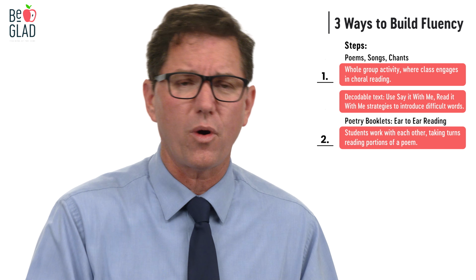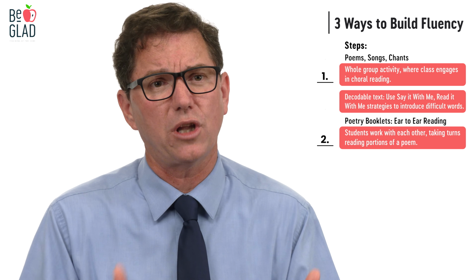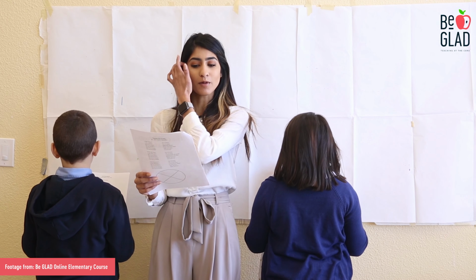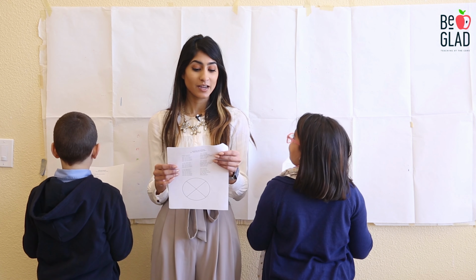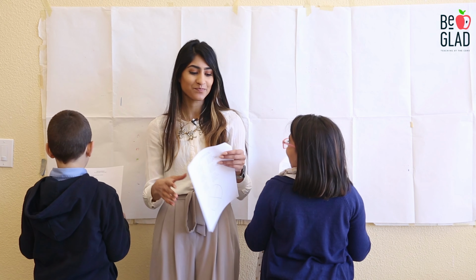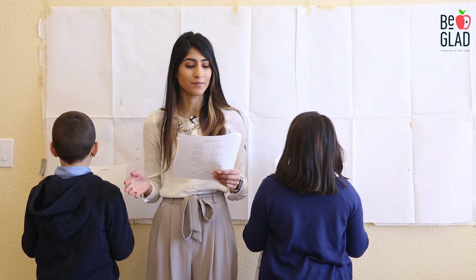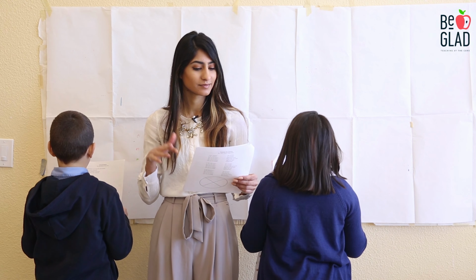They go back and forth as they read together, listen to each other, and follow along in the text. You might have the students chunk the text a little bit more. For example, one student reads one stanza, and the next student reads the next stanza. In either case, they're practicing repeated reading of text. They're looking through the text, practicing reading together, over and over again. In this way, students build their fluency.